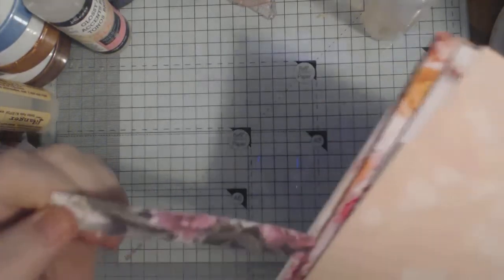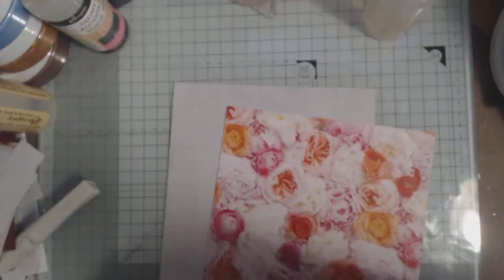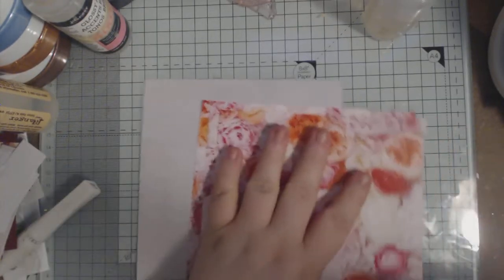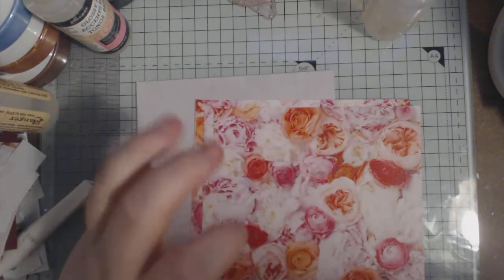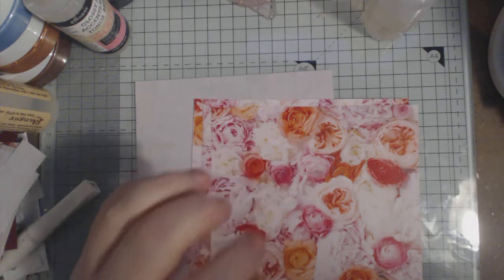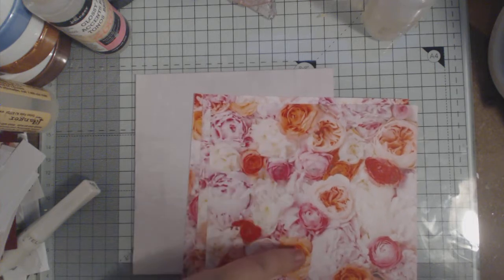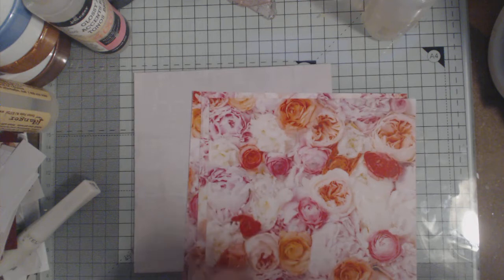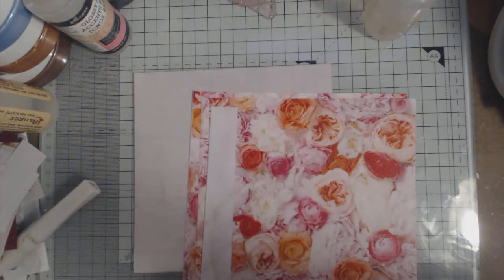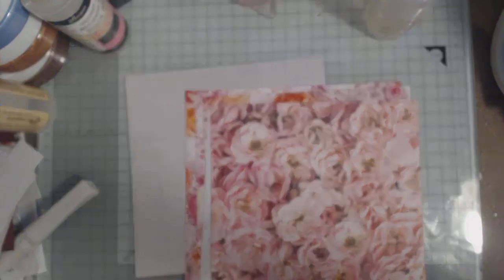So got some of the DSP here. Quite like that, subtle. See, that's a bit too clashy for me. I think the orange and the pink for me is just too bright. I like just the one. Even the soft peach is alright, but the actual darker orange is just too much for me. So I've actually not really used any of that. I love this one.